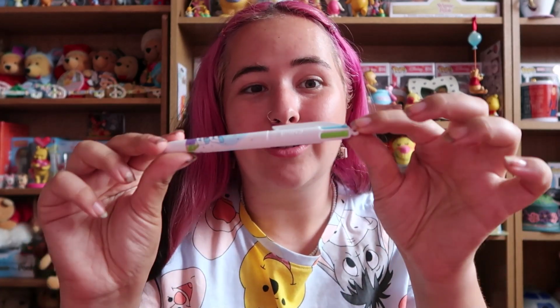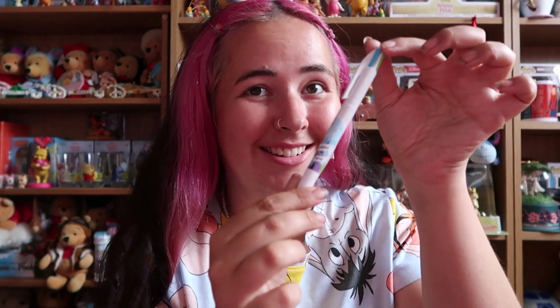And then she noticed this one with the pastel colours that I like to use. And she was like, well, you need to get it now for your colourful pen collection since it's got Disney on it. So yeah, I got a pen.